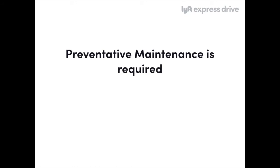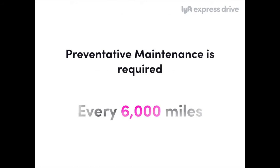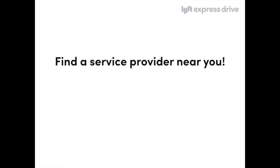Your rental is also required for preventative maintenance, which includes your oil change. We recommend scheduling an appointment with an approved service provider to avoid long wait times. You can always find the nearest service provider by calling 800-654-5060, and remember, we will always let you know when it's time to get this done.